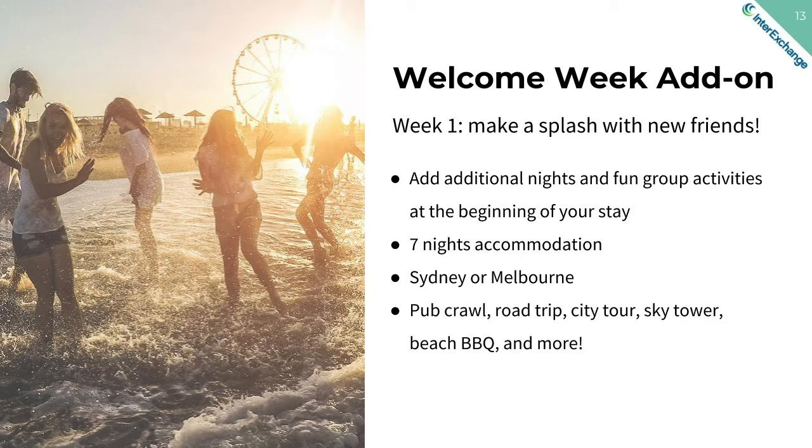Another great option is the Welcome Week. It's nice to have a few days to settle in and build in activities for meeting new people as soon as you arrive. So we like to encourage signing up for some activities. Our Welcome Week is a great way to start. It's offered in Sydney or Melbourne. You'll get 7 nights at your hostel instead of the standard 2. You can always add additional nights if you want, but this one automatically comes with 7, and you'll do a bunch of day trips, excursions, a city tour, pub crawl, barbecues, and things like that. So let us know if you want to participate and check out the specific start dates that are on our website.